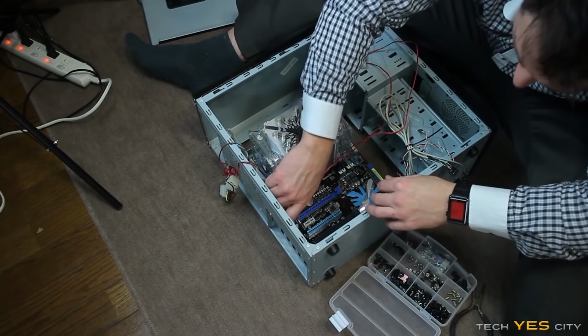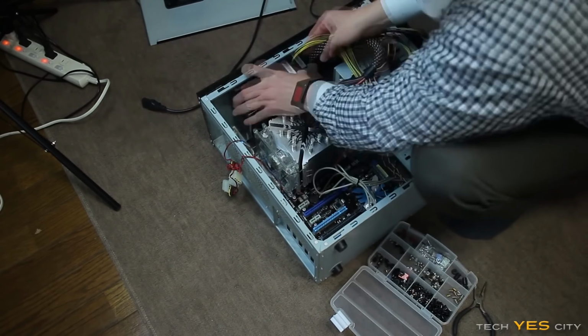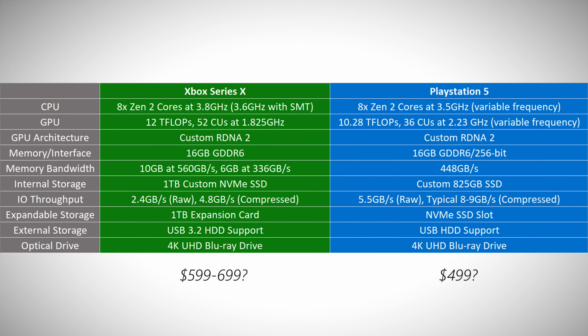But that being said, the prices of these new consoles, Sony is rumored to be going around the $500 mark, and the Series X, the price is still undetermined, but if I had to make a guesstimate, I'd say it'd be anywhere from $600 to $700. When we look at the sheer hardware going into both these new consoles, that stuff isn't cheap to manufacture, so you can definitely expect a higher price tag than that of the original PlayStation 4 and Xbox One.